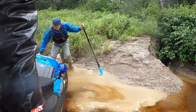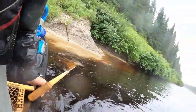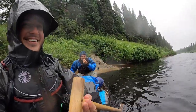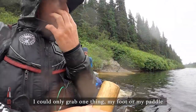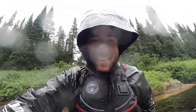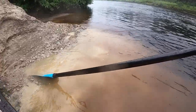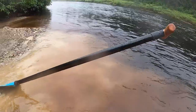Eric's got himself stuck in the mud. Yo, this is very dangerous. What? My paddle. You left it there? Why'd you leave your paddle? Dude, it was stuck in my foot, bro. I can only grab one thing, my foot or my paddle. He chose the wrong one, I think. So we had to come back to get Eric's paddle that he just left stuck in the sand like this. Made a mess of the river too. Look at all this sand you put in. I ruined the river? I ruined it.